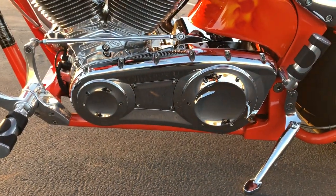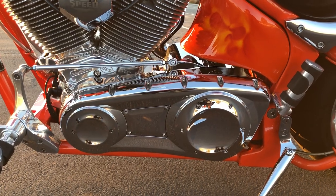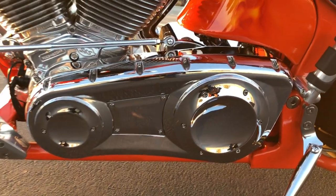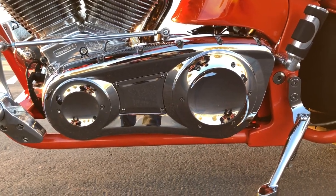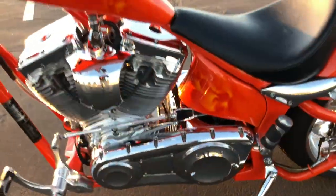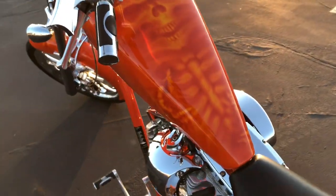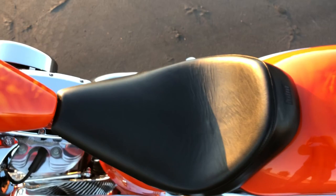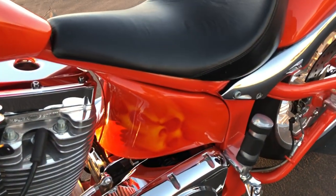Primary cover's in good condition. You might have some light surf scratches and blemishing. Nothing crazy. But overall in really good condition. Bottom of the frame, similar shape as the other side. Probably have a couple of scrapes underneath just from sitting so low. Solo seat on this side is in great shape. No major blemishes to point out. Electrical cover's in good condition as well.